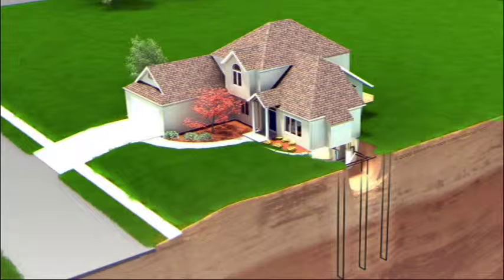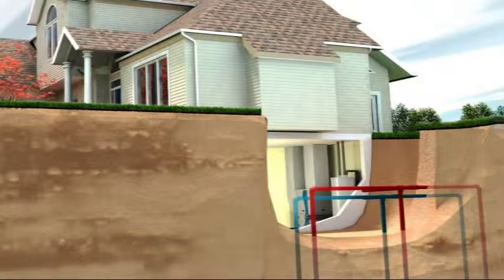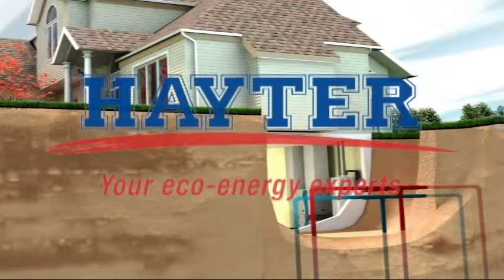This eco-friendly method dramatically reduces the reliance on fossil fuels and the ever-increasing costs that go with oil, gas, or propane. This system can also supply the majority of the hot water needs in a home, including the radiant floor heating. Many customers can take advantage of generous government grants when they make the transition.